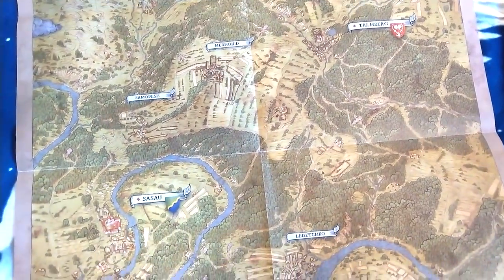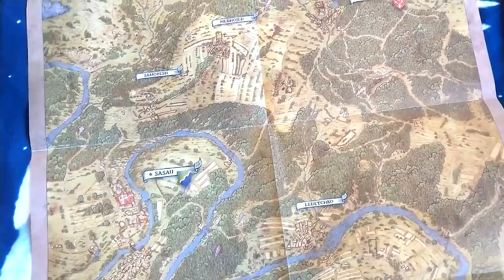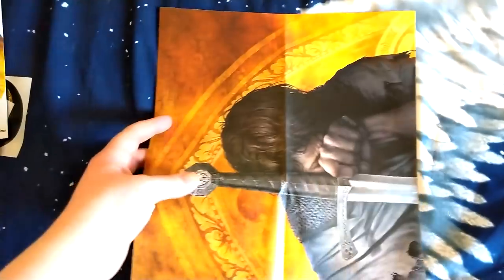I'm going to stick this up on my wall right above where my PC is so I can see it at all times. Do you ever struggle trying to close posters? Oh, there you go. I did it. Took me about 20 minutes, but there you go.